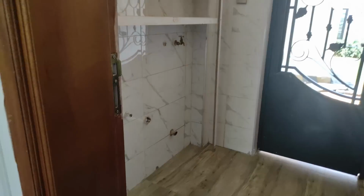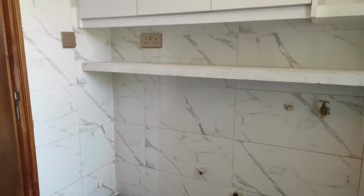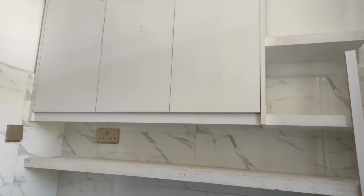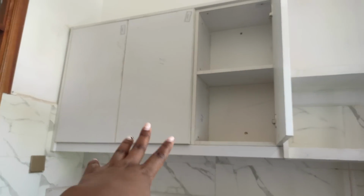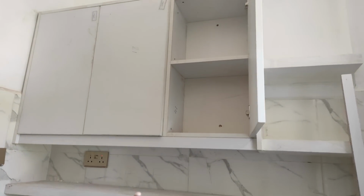For the laundry room, I requested we have cabinets up here so that we can store soap, detergents, all that. So I wanted slim, very slim, petite cabinets, and this is what they did. They did a good job.